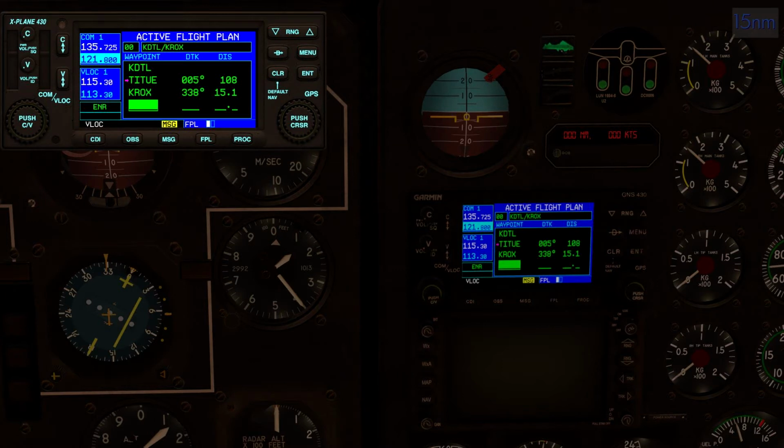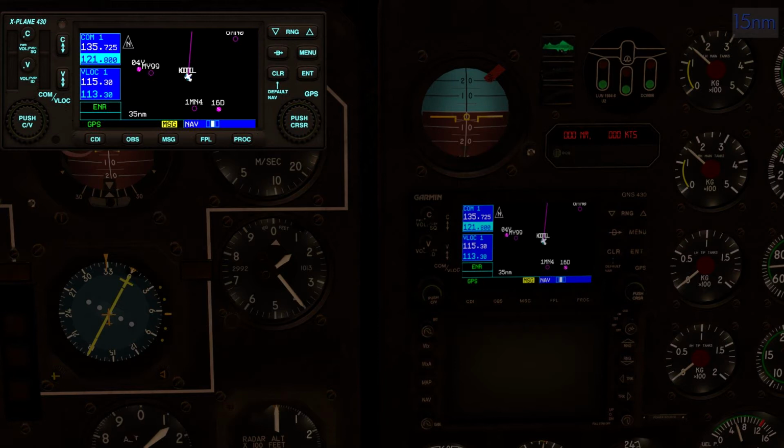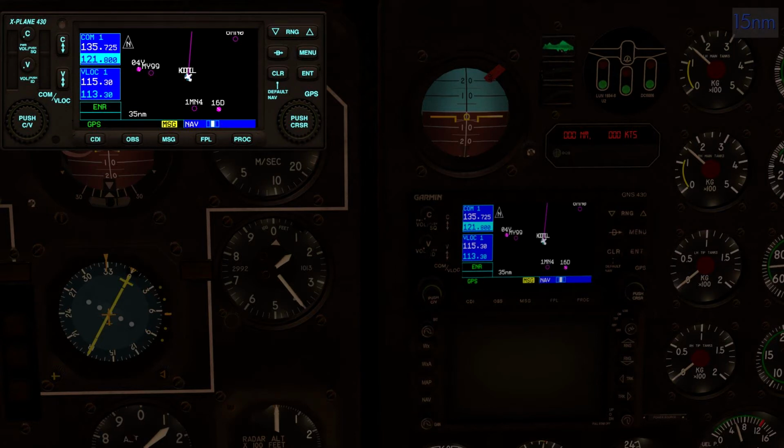I think we go to... How do I get the map in this? I've seen it done. Oh gosh. Set that to GPS. Why can't I remember how to get the map? There we go, we just go like that. What does this do? What does that do? Whoops, I didn't want to do that. There we go, there's map. Pretty simple.